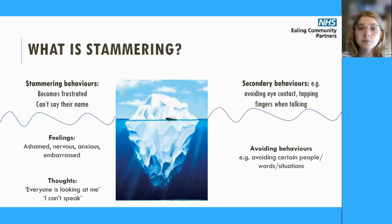And we know that some children or young people or people who stammer become so adept and so good at hiding their stammer that they actually appear as if they don't have a stammer, or to people who don't know them very well, they might appear very quiet. But we know that there is so much more going on below the surface of our iceberg. There's so much that we can't see as the observer.